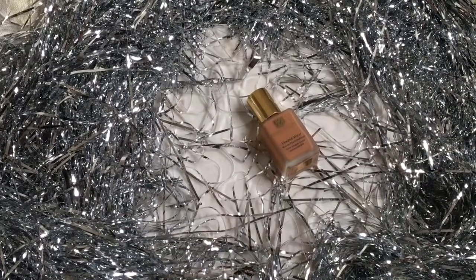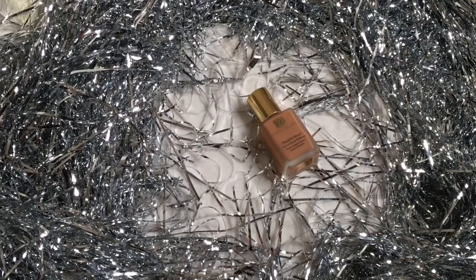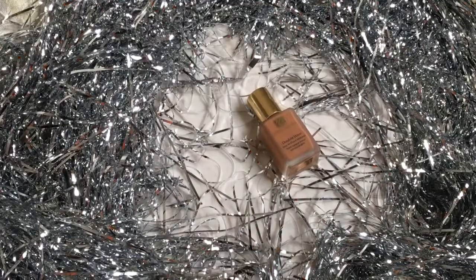Okay, so this is the only high-end item in this video. The Estee Lauder Double Wear will be a favorite for the rest of my life. It has 55 shades, possibly more. It's full coverage, lightweight, a perfect match to my skin tone. It doesn't break me out and it lasts all day. I'm not even lying. It's $42, but it is so worth it.